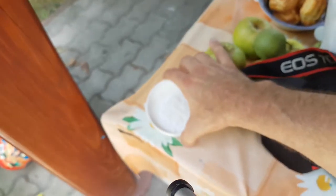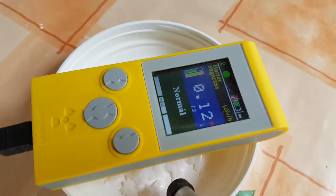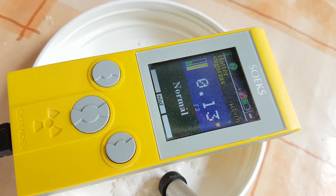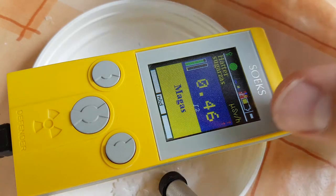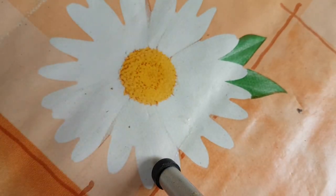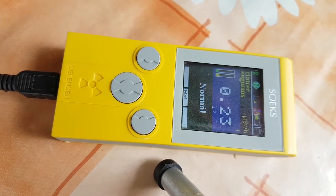So I'm gonna take the potassium here and I'm gonna drop the counter on top of that again, and we'll see how that changes. Where is the window on this little detector here? Is it somewhere underneath? It's underneath, isn't it? 46. Yeah, okay. Already 46. Okay, so I'm going to take it out of the way again. And just make sure we know what we're looking at here. So we take this out of the way. There's actually a little bit of potassium somehow on there, but we'll move it over here. And we're back down to 12. I mean, this is 0.12, so let it sit there for a while.